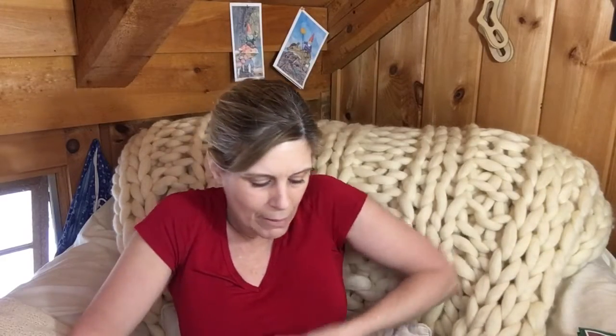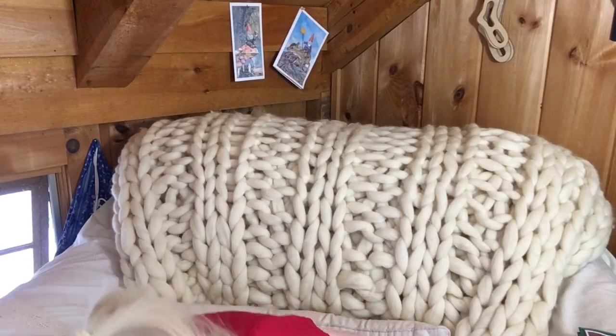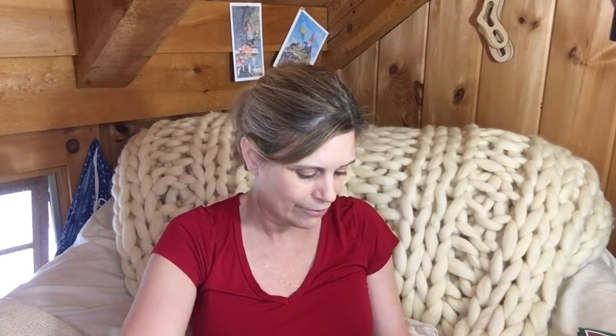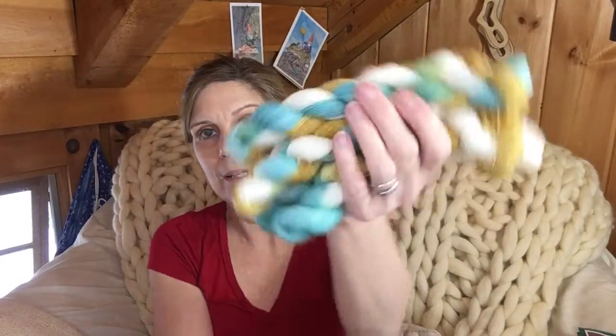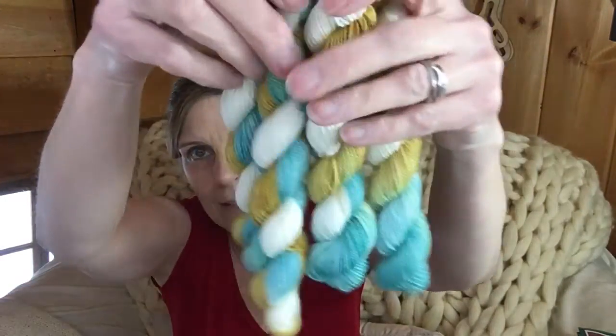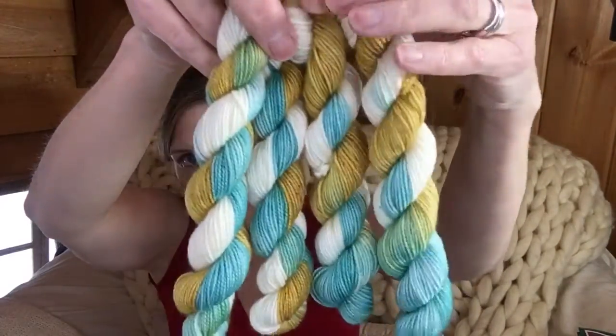So those are just a few of my full skein samples I wanted to show you, and then I also have some minis that I dyed up as well, quite a few. I would say maybe 100 or so, but here are just a few to show you some samples. And again, these are the 20-gram minis, which are also 80 yards in sock yarn. This one's called Sand and Sea. Very happy with how they turned out.